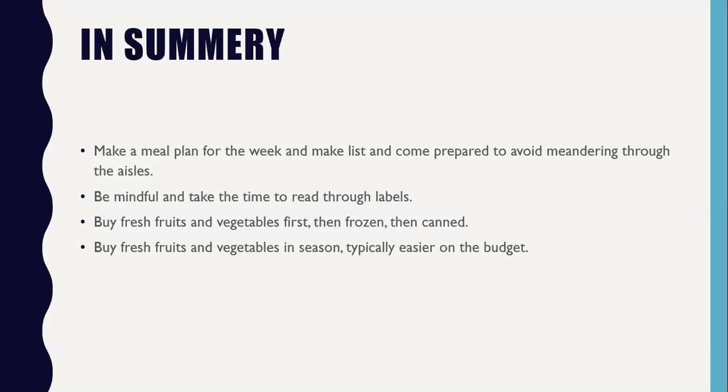So if we have a list and we know exactly what we need in the canned or processed foods kind of pastas, right? I'm just going to come in the aisle, grab that versus meandering through and kind of grabbing things that we shouldn't. Again, be mindful and take the time to read through labels. That is key, especially if you're first getting into the habit of reading labels in grocery shopping. With reading labels, it does take a while, but typically you'll come out knowing that you did make a better choice for yourself and your family, just taking the time and reading through.